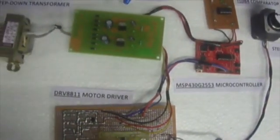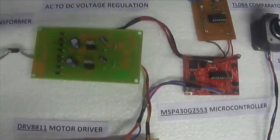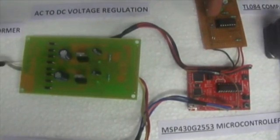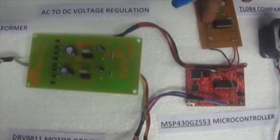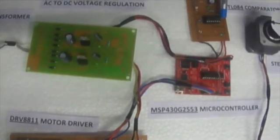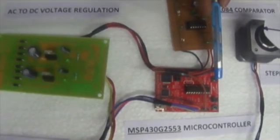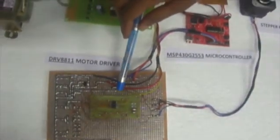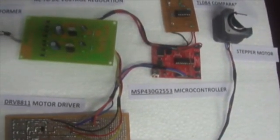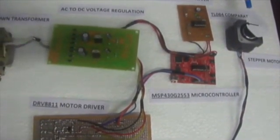So when the voltage supplies are given, the IR transmitter starts transmitting the IR rays to the IR receiver. When the customer passes across the gateway, he will block the IR rays, so that the high output is generated, which in turn is given to the comparator to generate an even higher voltage in order to enable the microcontroller, which in turn enables the motor driver IC, so that it can make the stepper motor rotate. Hence, a carry bag is rolled out, so the customer can collect the carry bag and pack his items.